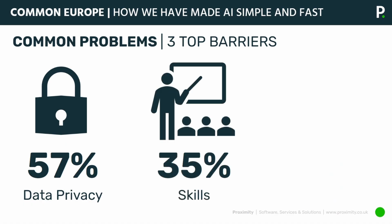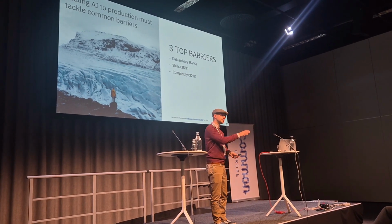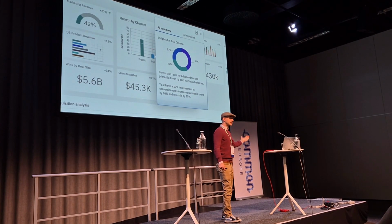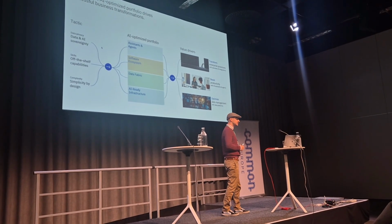Skills too prohibit 35% of AI initiatives, with skill shortage relating to data security, literacy and coding skills cited. And finally, 22% of organisations say AI projects are too complex or difficult to implement or scale. So, the question that Sebastian posed during his presentation was, how can we overcome these barriers and provide a simple and easy path to AI success? Well, thankfully, the good people at Big Blue have thought of this and can support your AI requirements through their ecosystem and technology stack built upon Power.